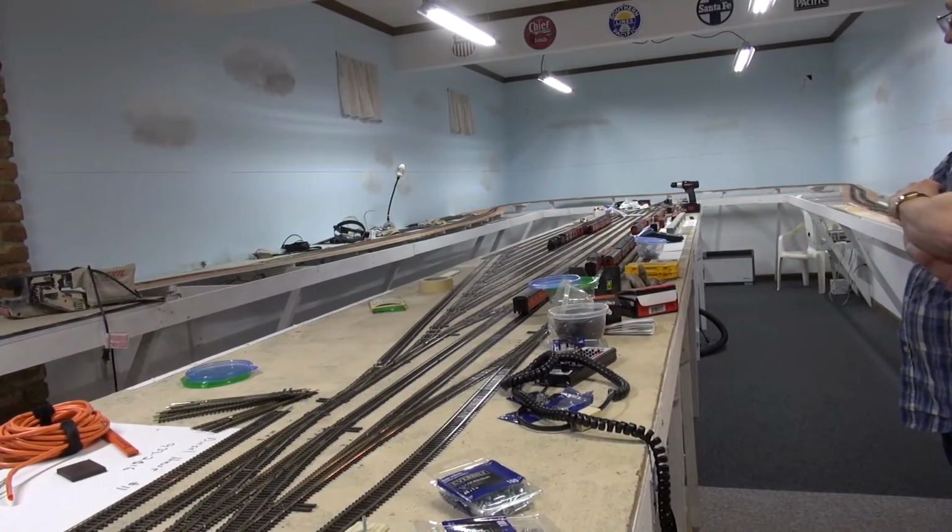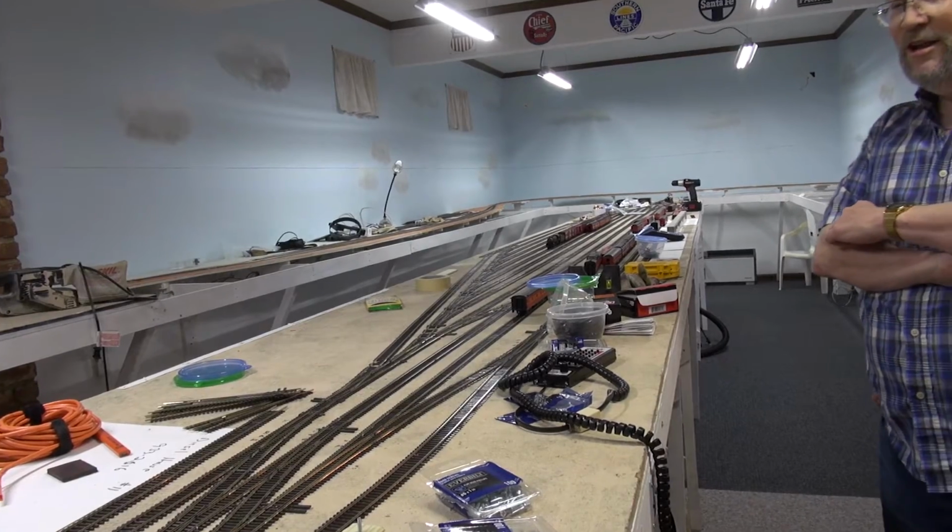It's been with the help of the NARB, the North Atlantic Rail Barons, that this has progressed as far as it has. This has been 1 year since it started. We'll take a look around and show you what's here. This is the rail yard. This is where we first started laying the track.